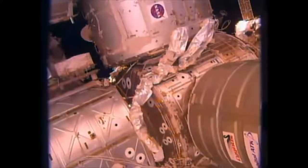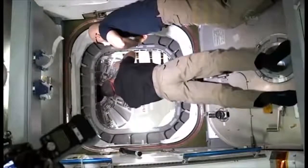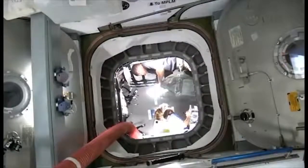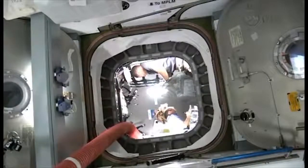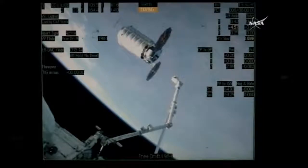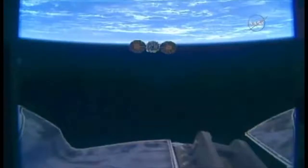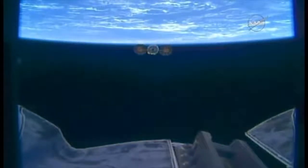Once all the checks are completed, the crew will open the hatch and begin the process of unloading the cargo that we've delivered, and then over time installing the disposal cargo that we will take away with us after we leave the ISS. After we're unberthed, the arm will let us go, we'll back away, and then Cygnus will begin the process of moving away from the space station.